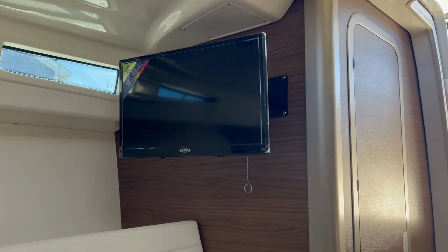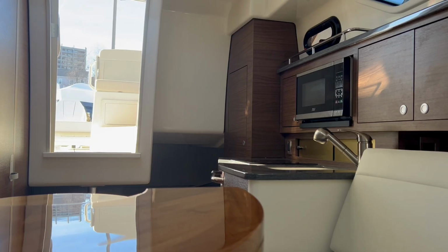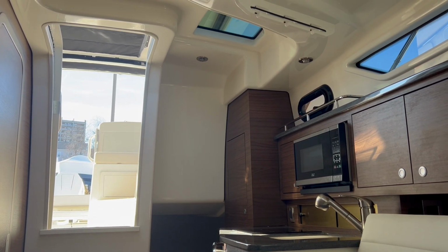Down in the cabin, you'll also notice you've got a flat screen TV on a pivot mount. Of course, this cabin's going to have full AC and heat.